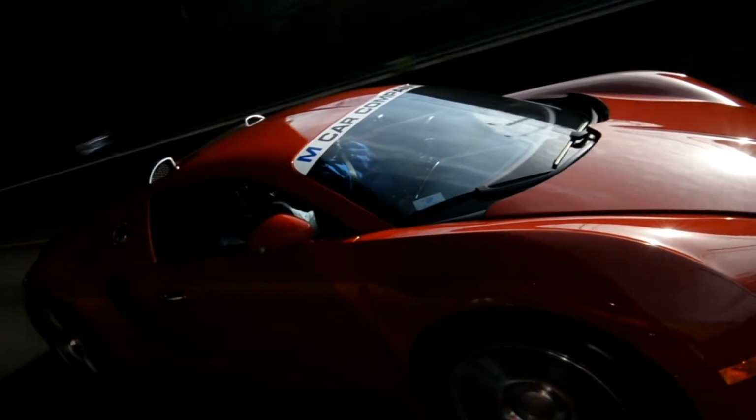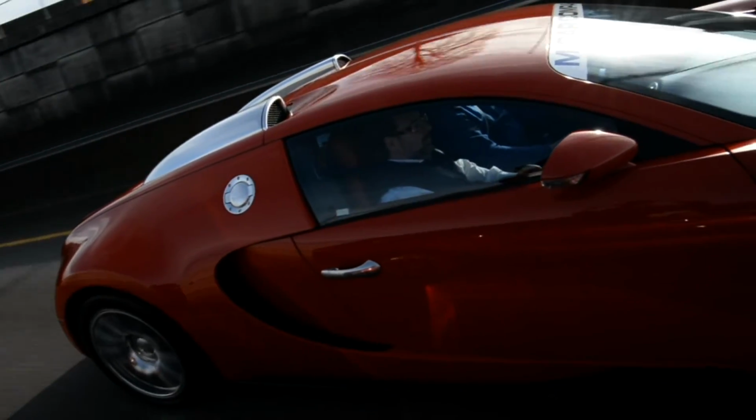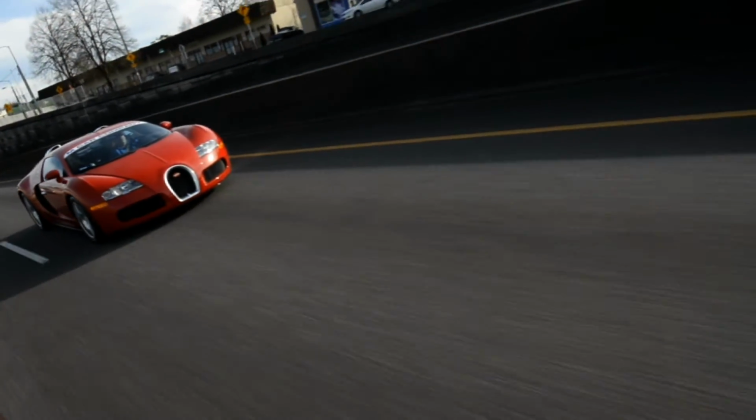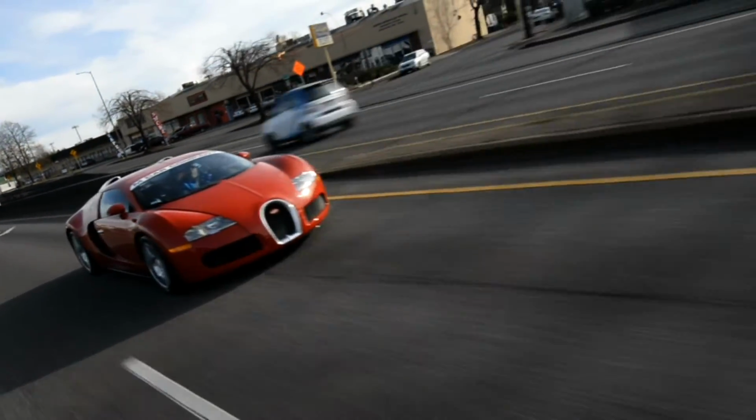The vehicle falls into the supercar category of sports cars valued over $1 million. The VEYRON has over 1,000 horsepower, an outstanding 0 to 60 miles an hour time of just around 2.4 seconds.